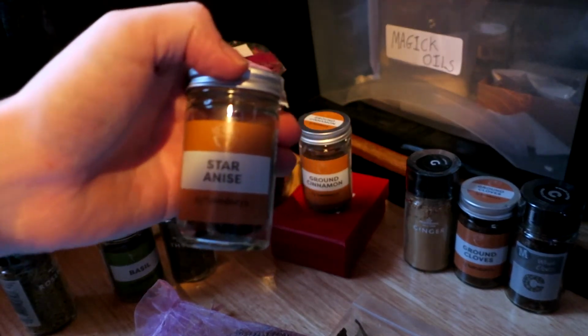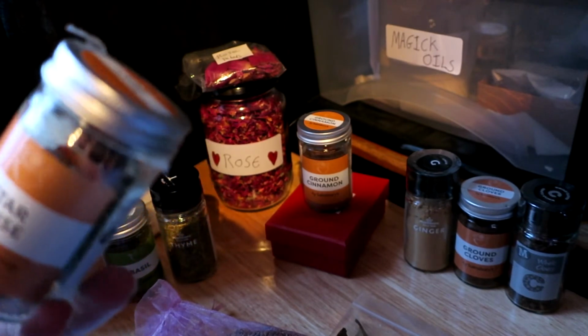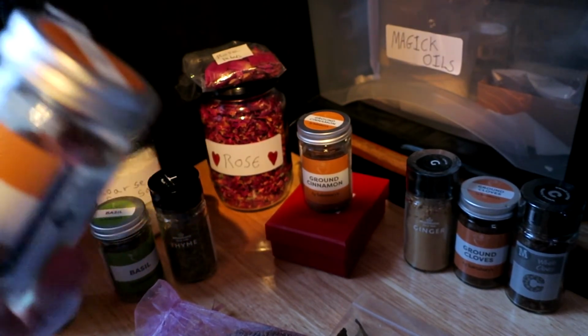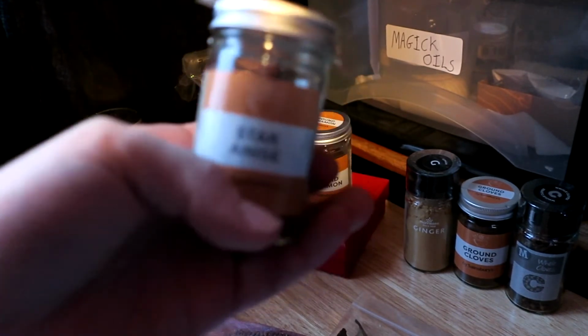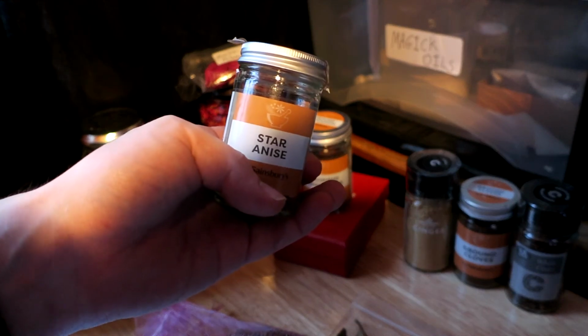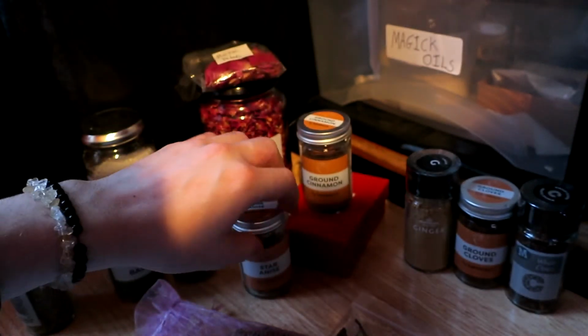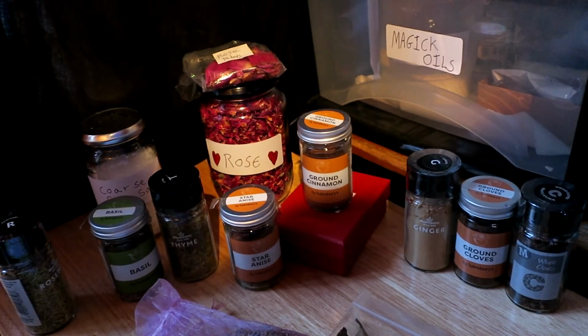Anyway, that's star anise. It really stinks, but it stinks of licorice. If you like licorice, you like star anise. It's good for protection, it's good for divination, it's good for fertility, it's good for good luck, and it's good for happiness. Yay! Just stick it in your spell if you want a bit of happiness. Star anise, not really an essential one, but still, it's in there.